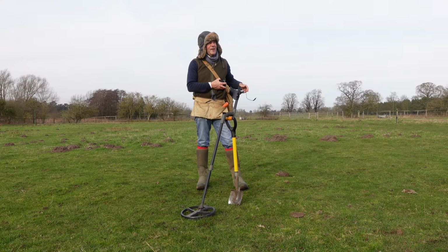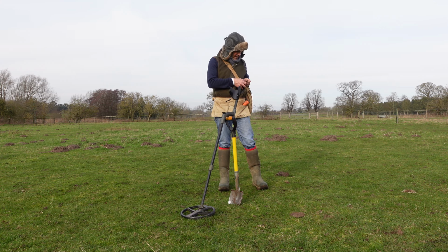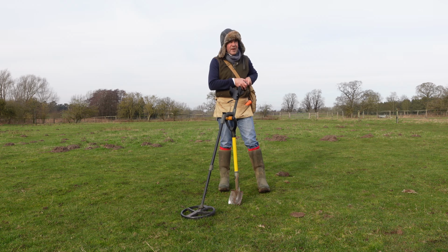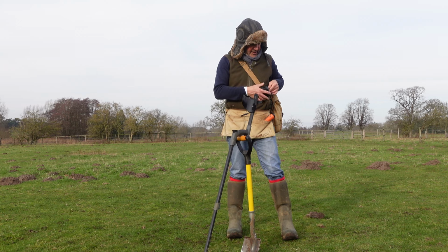Well, I can't believe it. It's got warm enough to take my gloves off. It was touch and go this morning. Part of me thought, I'm not going to be bothered. I thought, am I going to get it here? And I won't even be able to get the spade in the ground. Well, I had trouble getting the spade in the ground a little bit earlier, but it's softened up. It's got lovely and warm.